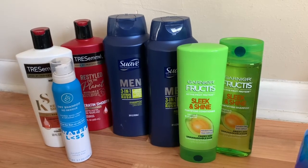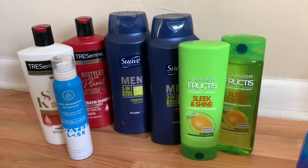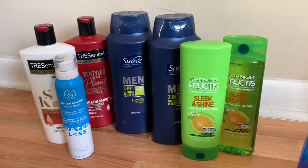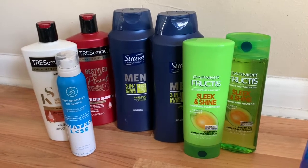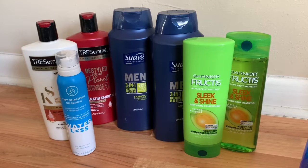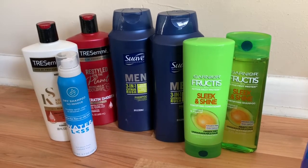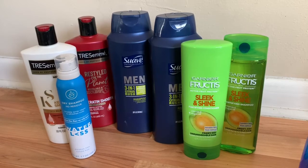So, that's a lot. That brought my total down to $5 and 39 cents. But I did get 6 extra care bucks back, 3 for the Garnier and 3 for the Suave, making all 7 items free plus a 61 cent money maker. Whew, that is a lot, but I'm happy. Not to mention, all of this is beauty.